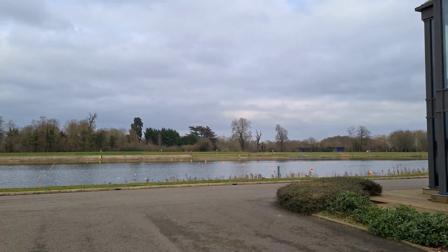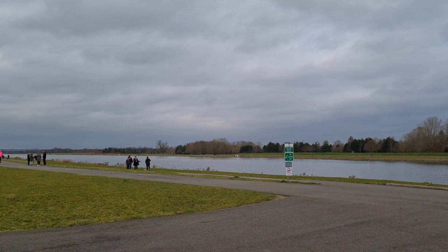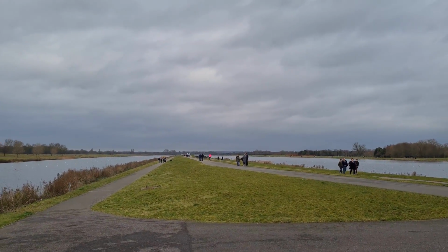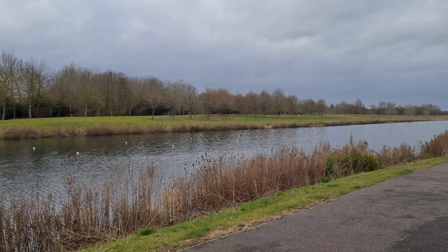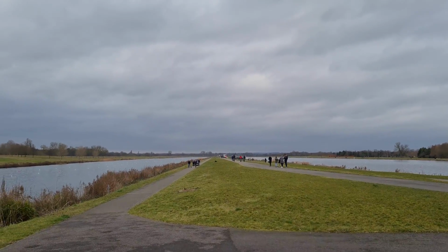My young beautiful apprentice is showing you there, the main rowing lake. That's where all the rowing races are done. If you can see, it's divided into two. The one on the left hand side is the return lake. Basically once they've finished racing, the next lot want to start. Okay, we're heading that way.